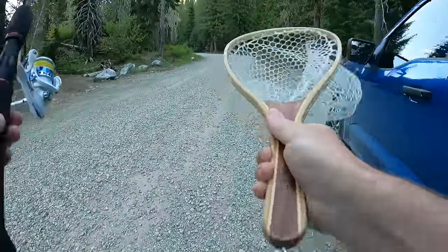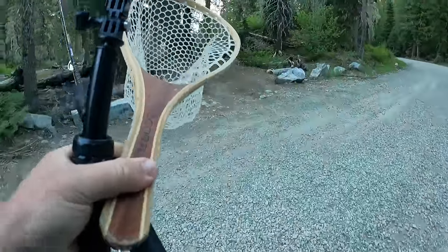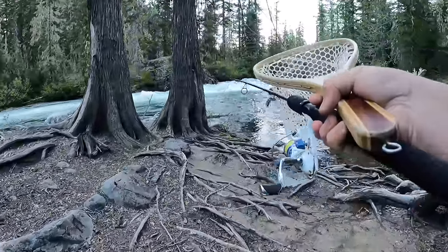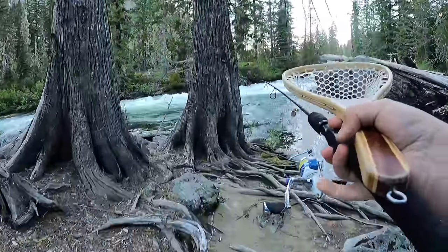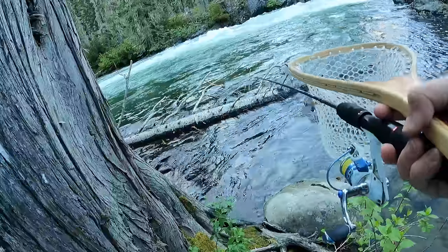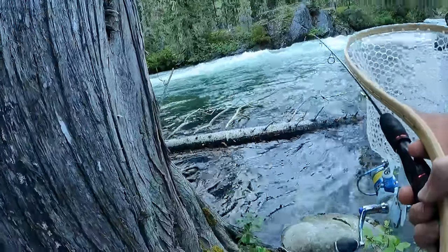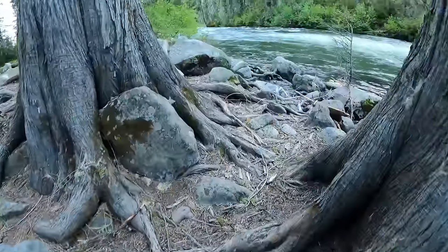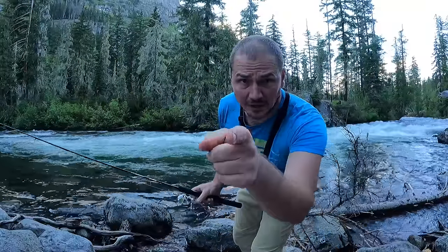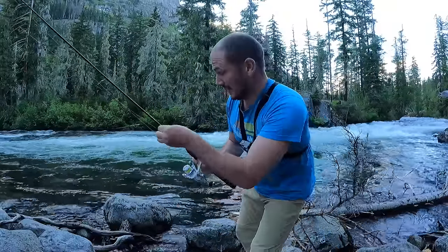Hopefully we need the net. That'd be really nice. What I'm thinking is we sneak over here behind these trees, that way the fish can't see us. Oh man, there's a big old log right here. Oh, that's gonna be a challenge, no, we're not gonna be able to cast from right there. I'll leave the net with you. If I catch a fish and I ask for the net, you better pass it to me.